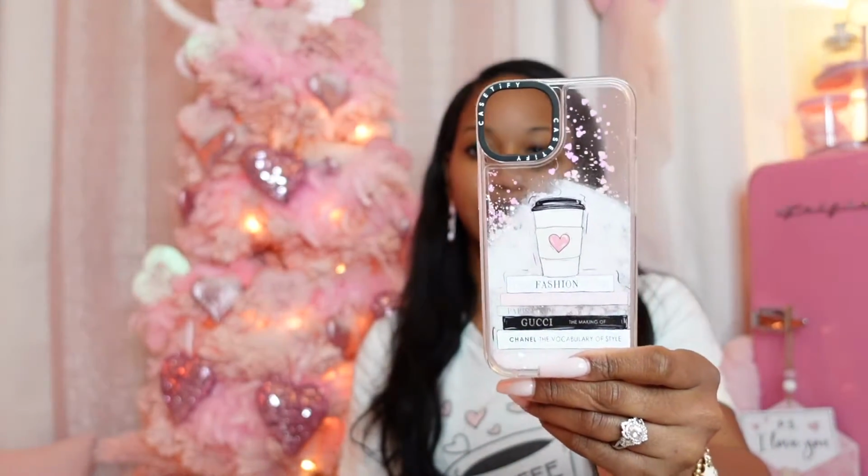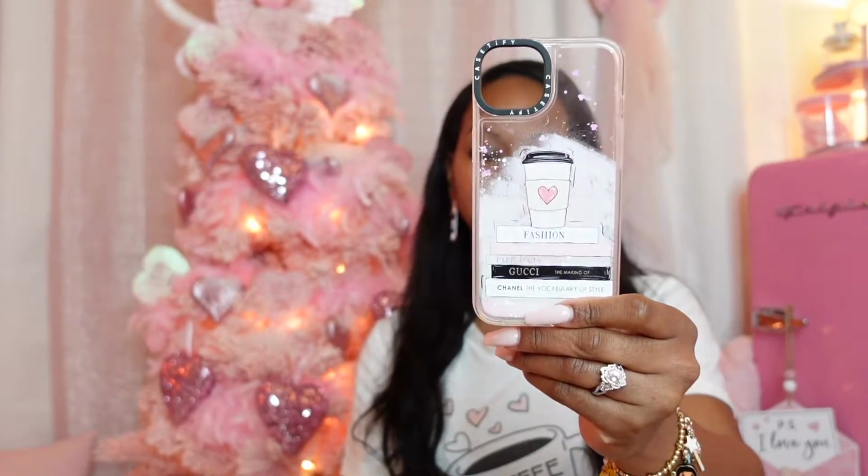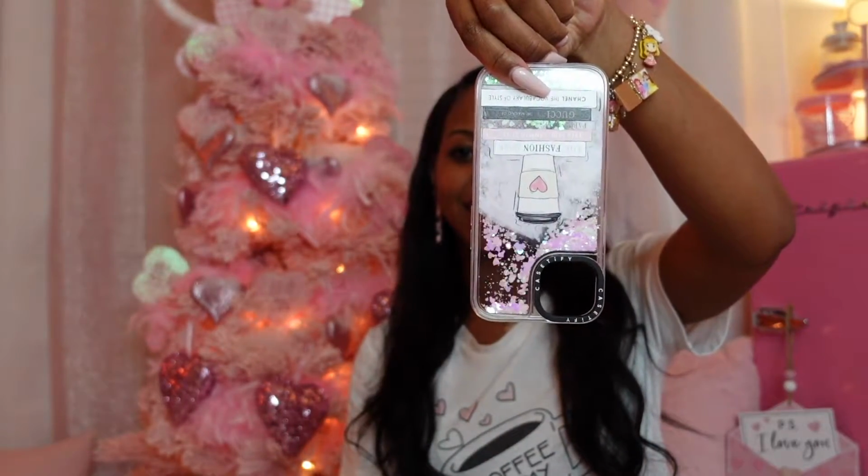Super cute. Once again, I got it with the pink glitter because that's the only ones I like. I personally just really enjoy the one with the pink glitter because it's just so pretty and I'm just obsessed with the pink glitter. So that is why I get these. I love these so much. It's so cute. So that is that one.